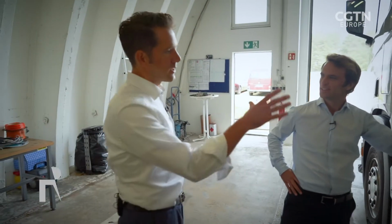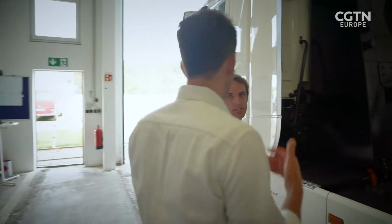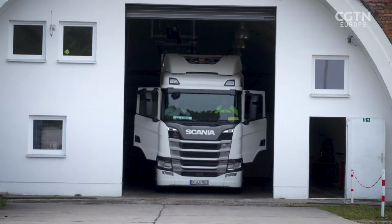So this is part of the E-Highway system? It's actually the key component. Okay. Because this device, which we call the pantograph, the connecting device, allows this truck to contact the contact wire while driving and providing the truck with electric energy. And that's basically the key innovation which we have in this system.